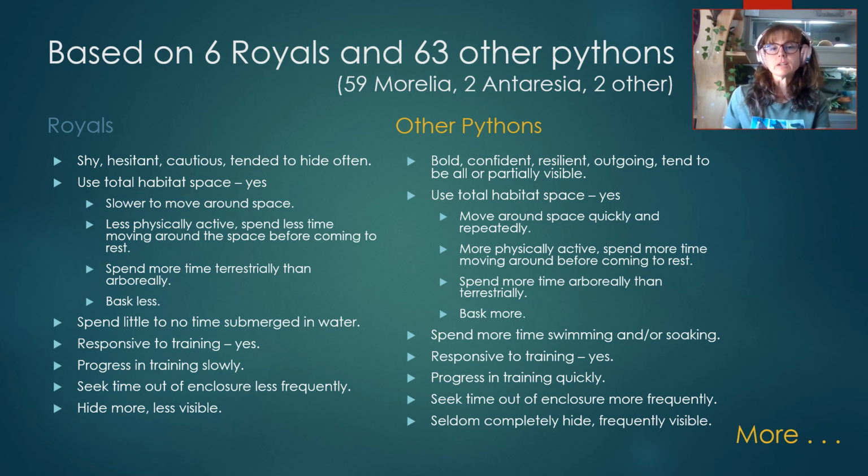This is based on, at the time that I made this presentation, 6 royal pythons and 63 other pythons. The 63 other pythons include 59 Morelia, 2 Antaresia, and 2 other, and those 2 other are an Angolan python and a superdwarf reticulated python. All right, let's go to this first bullet.